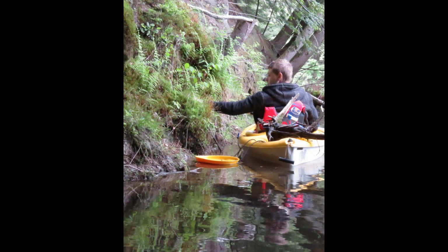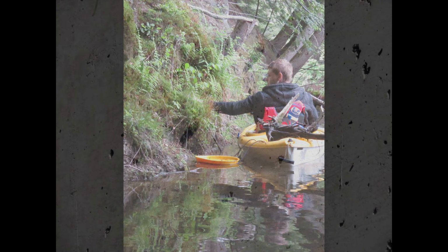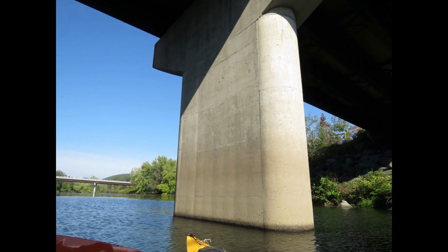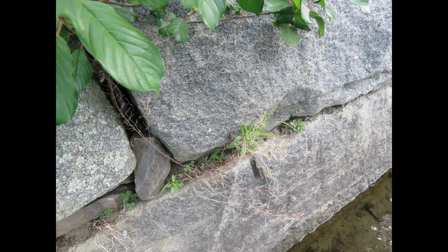Take your time and explore a section of the shoreline. Larvae have been known to crawl several feet from the water, both along the ground as well as up. Exuviae have been spotted many feet up the side of a bridge abutment. Let your eyes settle, look high as well as low.